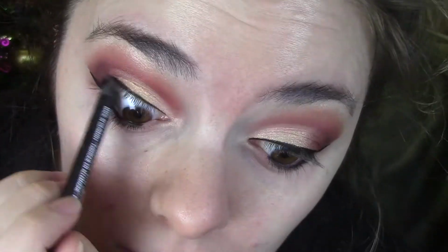But I do remember this initially being very creamy, very pigmented. It's shown up pretty well in my waterlines. It's very dramatic, as you can see. This one does also last pretty well. So I would shout this out as a favourite, definitely.